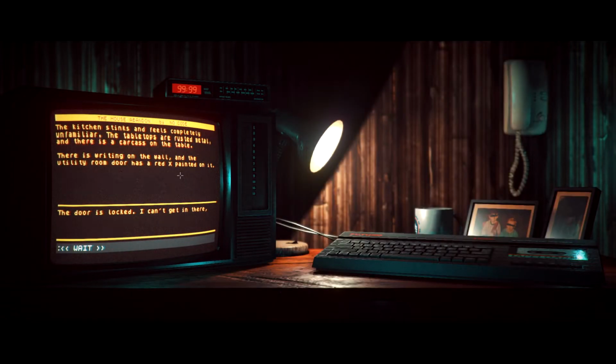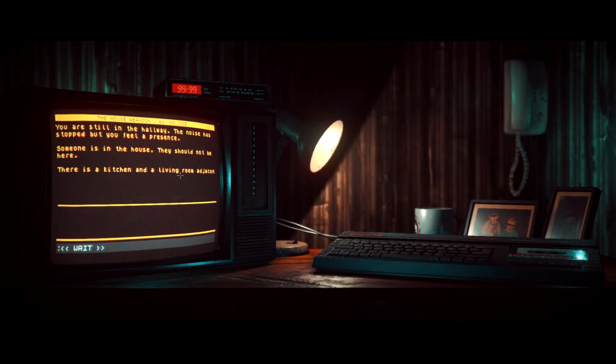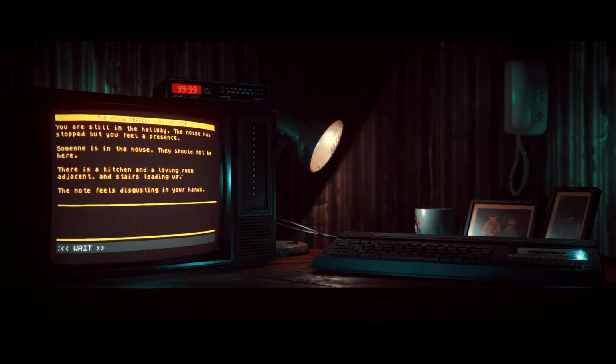The door is locked. I can't get in there. Not yet. Okay. Excuse me while I just turn the volume down on my headset, because I had it so loud, those ambient noises actually scared the crap out of me. I've just noticed that the alarm clock's gone to 9999. Go to living room.